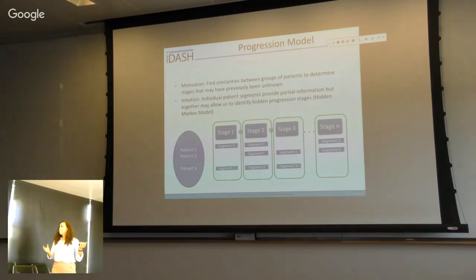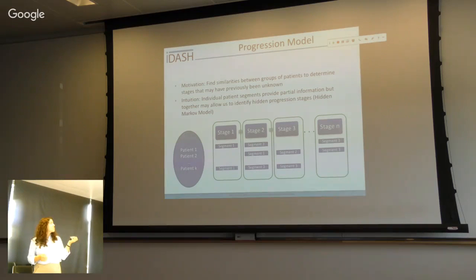Now, looking forward, we've not yet gotten to this, but plan this in the next few weeks, is that once we have the data clustered and segmented, we want to build a progression model. And so this is essentially finding the hidden stages using the observations we find from patients.